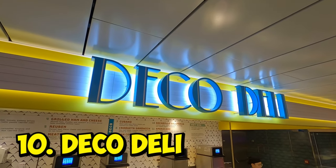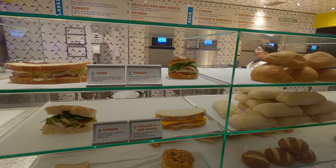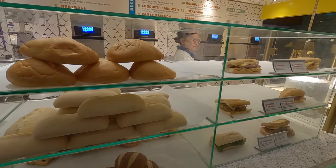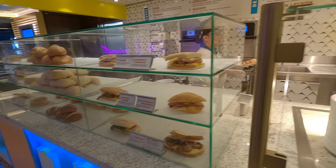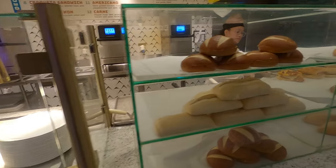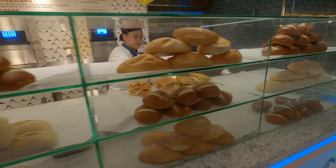We've reached the top 10, and Deco Deli is the next on our list, featuring classics from the deli on older Carnival ships like the turkey, the Reuben, and the meatball sandwiches, plus a new Cuban-inspired Deco side of the menu with some must-tries like the Cubano, the Bocadillo, and the Americano sandwiches.